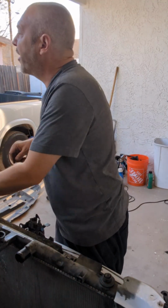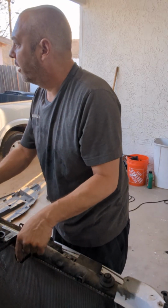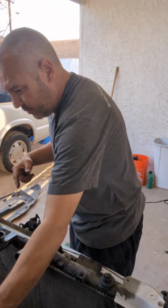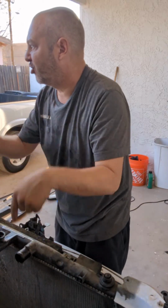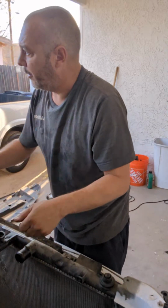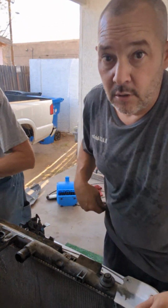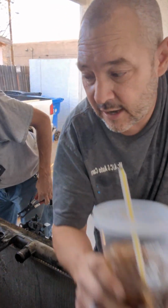Take off the bottom one, but leave the transmission ones on for now. Move the clamp, but leave those on because it's just going to drip transmission fluid. So when we get the new one on, we don't make a big mess. Easy stuff, everybody. Easy stuff.